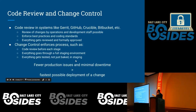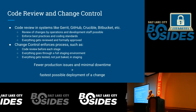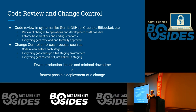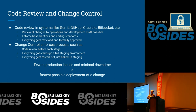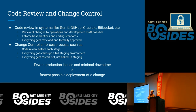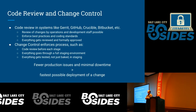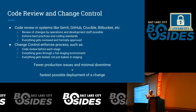So if we talk about code review and change control environments, code review in systems like Gerrit, GitHub, Crucible, and Bitbucket are all solutions that allow you to say, hey, we need this many people to look at it. We need to approve it beforehand so that we know that we've all looked at it. And you're able to that way enforce best practices and enforce the architecture that you guys have decided you want in your environment. You can make sure that nobody's going in there and using three spaces instead of four. And that it looks pretty.